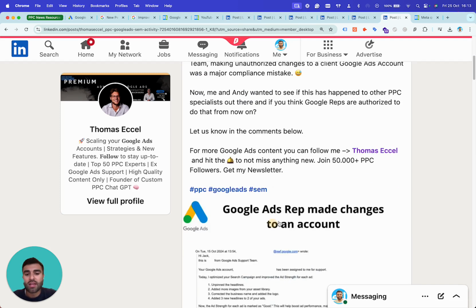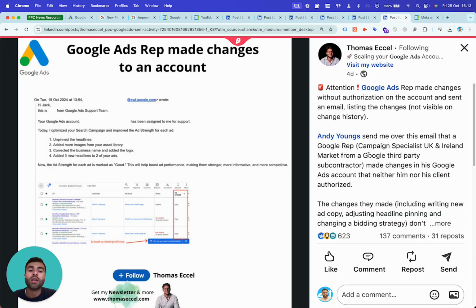The next thing here is again coming from Thomas, and this is regarding the fact that there was a recent discovery from a Google Ads manager at an agency, I believe, where one of their Google Ads reps had actually made changes on their account without authorization. So it's still to be confirmed. This comes from Andy Youngs.